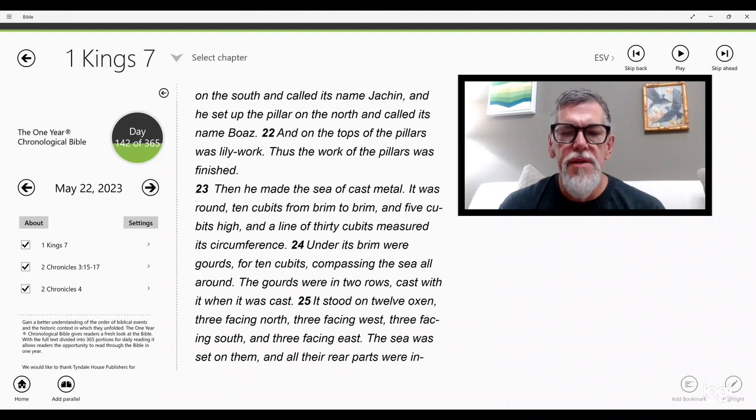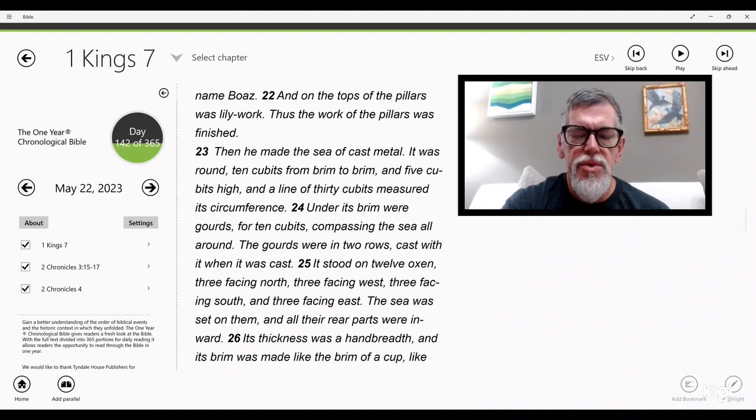Then he made the sea of cast metal. It was round, 10 cubits from brim to brim, and 5 cubits high, and a line of 30 cubits measured its circumference. Under its brim were gourds for 10 cubits, compassing the sea all around. The gourds were in 2 rows, cast with it when it was cast. It stood on 12 oxen, 3 facing north, 3 facing west, 3 facing south, and 3 facing east. The sea was set on them, and all their rear parts were inward.